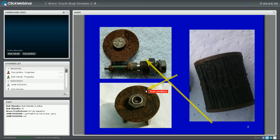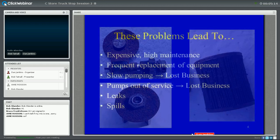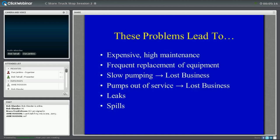Also down here on the bottom, you see another valve. It was from a major C-store chain. They had a whole room full of corroded parts. So again, we're trying to get to the bottom of what causes corrosion and what you can do to stop it. And then over here on the right, we'll be talking about a common problem, which is plugged fuel filters. So again, this is open conversation. Please feel free to ask questions.